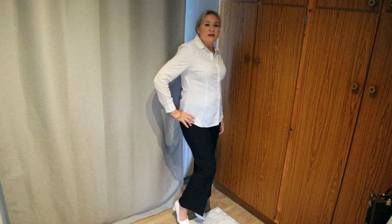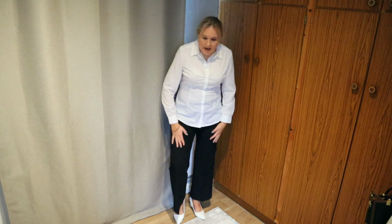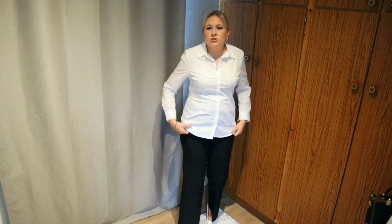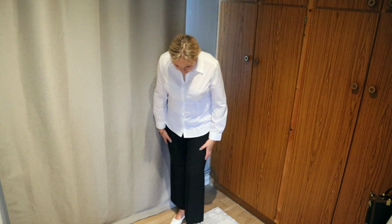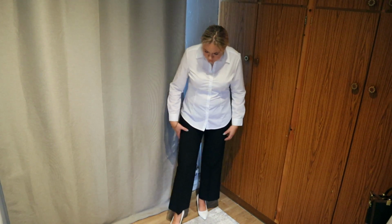So this is the general attire. White shirt, button down shirt, and a pair of black pants. Some call them suit pants, some call them office pants. I call them suit pants, so that's what I'm going to be calling them throughout the video.